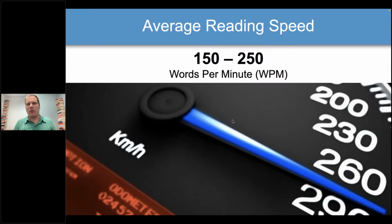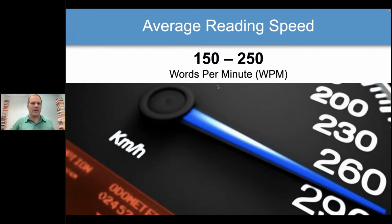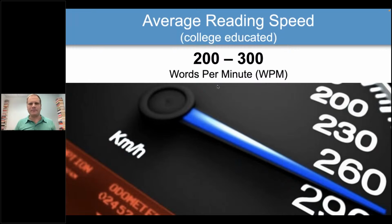Also, this is the average for the adult populace. Even high school students, it's common to see high school students in this range. Sometimes freshmen might be on the lower end of that range, but it doesn't really take into account whether or not someone's finished a university level education. If you're wondering, for college educated adults, the average is a little bit higher. It is 200 to 300. Okay, that's for college educated adults. So you can compare your reading speed to this or this. And so I just wanted to give you a heads up as to those numbers.